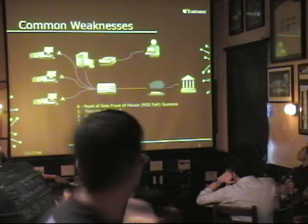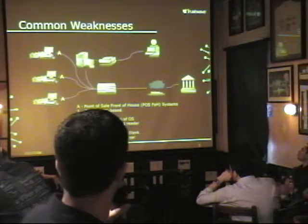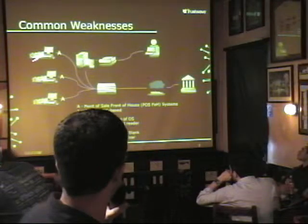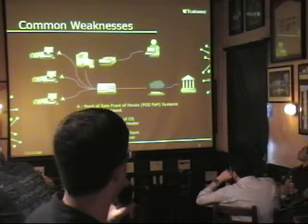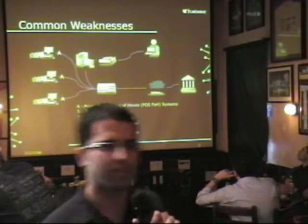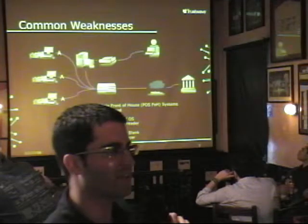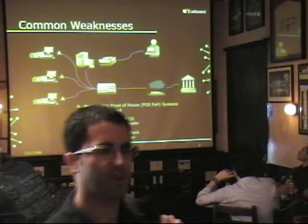with administrator privileges. And then the data that's sent from the front of the house systems, so not talking about the swipe, but as they're being authorized, the data that's being sent to the back of the house system is primarily, and I'd say 99% of the time, sent in the clear. So we're talking about the track data that's on your cards, or the keyed in information that's being sent in the clear across the network.